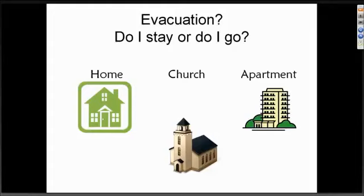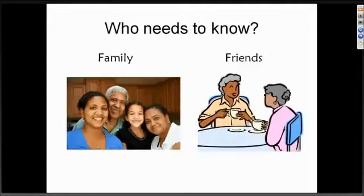In this case, you might have a first responder come to your home and say, there is a possibility that a fire could develop in your neighborhood, travel very quickly, you need to leave and go to a shelter. Okay, and these are some examples of shelters. There are churches, there are apartments that are designated shelters, and the Salvation Army and the American Red Cross designate the shelters in our community.